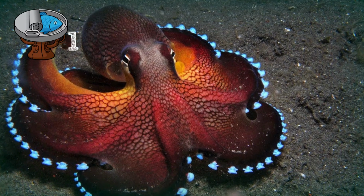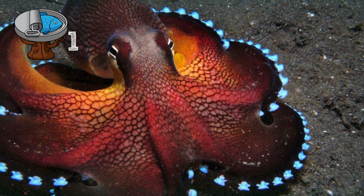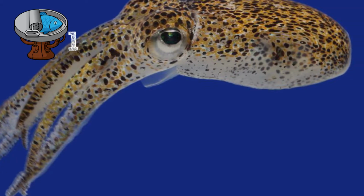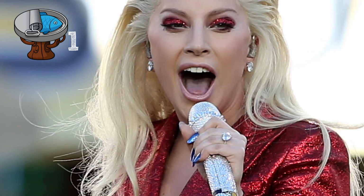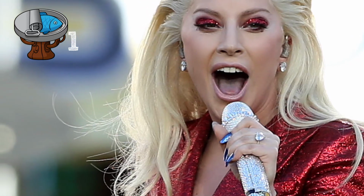Number 1. A hexapus? It appears that octopuses, yes, not octopi, do not always have 8 tentacles. Caught with a bunch of his brethren, Henry has only 6 tentacles. Since one unique characteristic of cephalopods is their ability to regrow appendages, it is believed that Henry should embrace Lady Gaga's anthem. He was born this way.